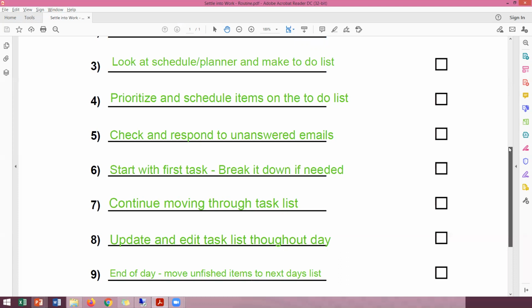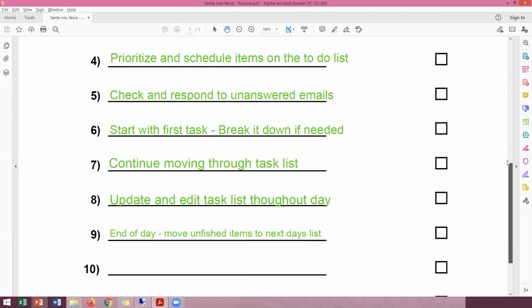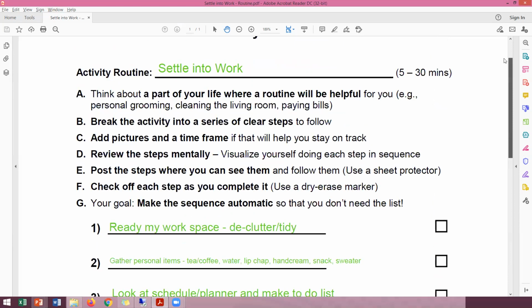Then, once I've done my first task, I continue moving throughout the task list, items 2, 3, 4, and so forth. You want to update and edit this task list throughout the day. Sometimes your priorities change, sometimes the things you need to be working on change, so make sure to be referring back to it and make sure that you are staying on task. At the end of the day, I'll move any of my unfinished items to the next day's to-do list so that I'm oriented and aware of them first thing in the morning. So that is the example of my settling into work routine.